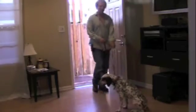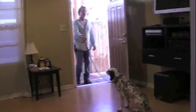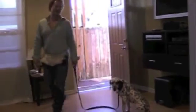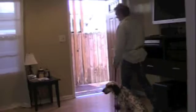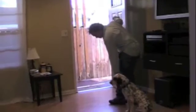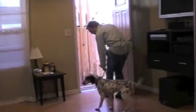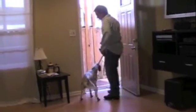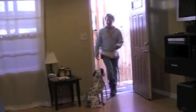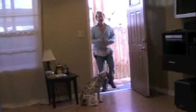Sit. And this becomes a place where she doesn't go crazy, because she's just thinking, well, maybe this doesn't mean we're going for a walk. Maybe I'm just doing this fun exercise that we do, that if I do correctly, I get rewarded for. Good. Okay. Come on. Come here. Sit. Do it a little bit closer to the door. Good. Where she has to wait while you walk out and walk back next to her.